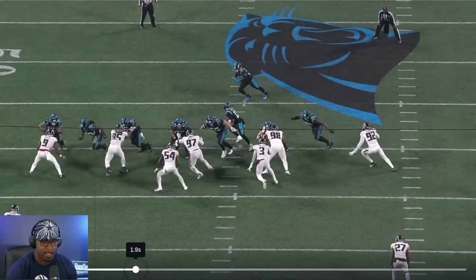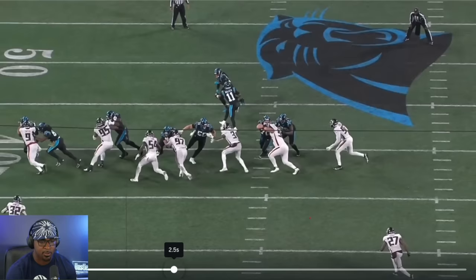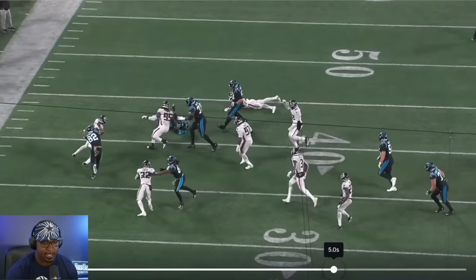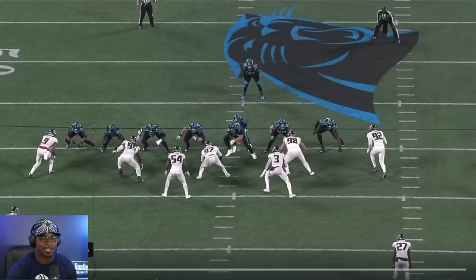As you can see, they start down blocking and double teaming. Next thing you know, Rashaan Evans dips it low, uses his hands, and slides right through the B gap and attacks the running back. And that right there is big. You know, he's a little excited right there. You know what I mean? That's what you need. You got to have guys to be able to set the tone. We'll run this play so you guys can see it in real time.